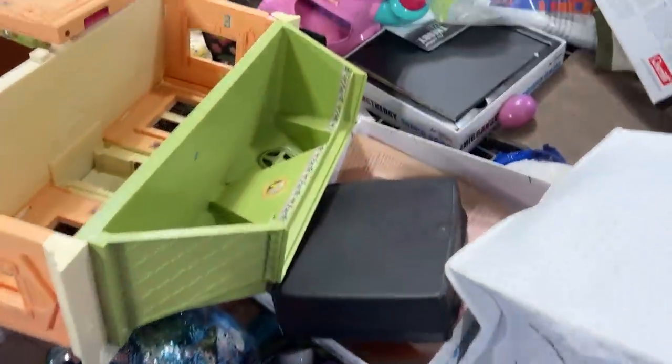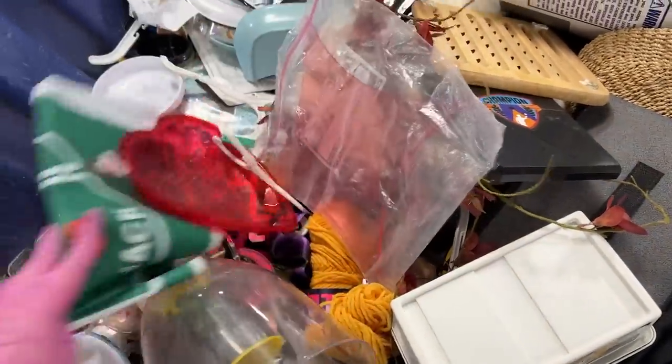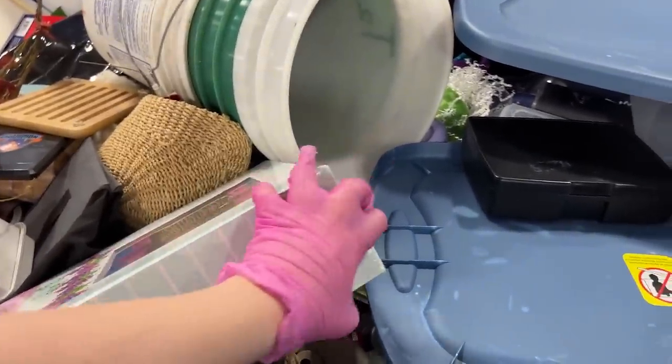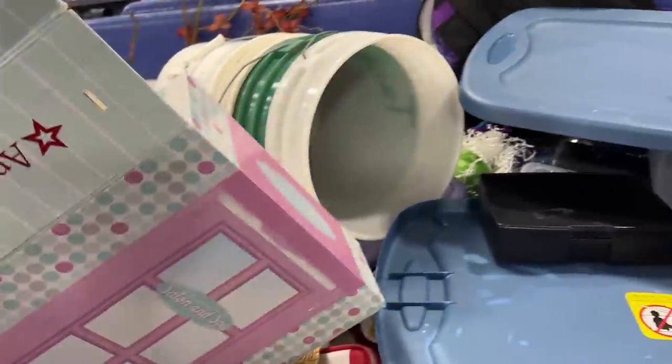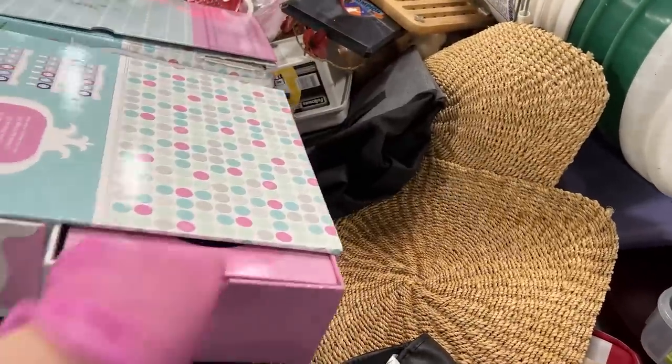Baby. Nice sequin helmet. This earlier, but it's not in very good shape. It's like missing the handle and it's ripping. Is there anything inside of this? Anything in here? No. But that'd be cool if you just wanted to get that for yourself or something.